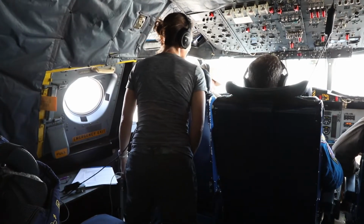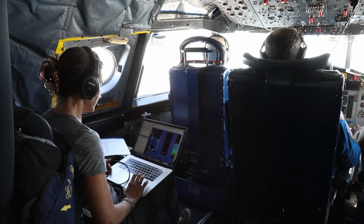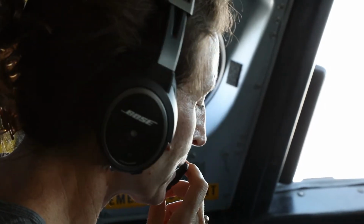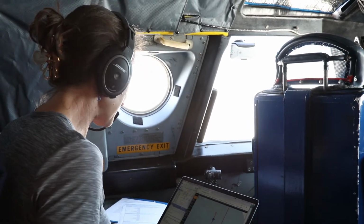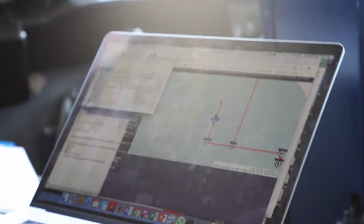So a flight scientist is a person that sits up at the front of the plane and you talk to the pilots who are obviously going to decide where the plane goes or put the plane where you need it, and the scientists in the back. So we've got all these instrument teams in the back making different measurements, and the flight scientist both talks to the pilots and tells them where we want to go and what maneuvers we want to do and what timing we want, and also talks to the instrument teams in the back to learn what they're seeing on their instruments, and also lets them know what the next set of maneuvers is going to be.